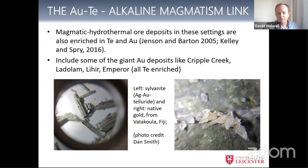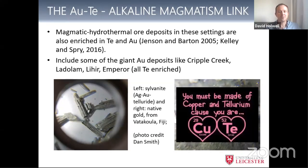And a couple of photos here from Dan Smith from Vatukoula in Fiji. You do get some native gold, but a lot of the minerals are actually tellurides. So things like calaverite, which is a gold telluride, sylvanite here, which is a gold-silver telluride. This is a hand lens, by the way, for scale. So you tend to get gold tellurides, silver tellurides. And of course, if you get copper tellurides, then they are the cutest minerals that you could possibly find.